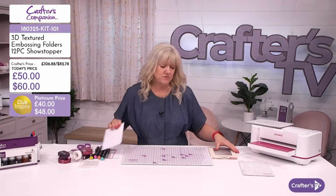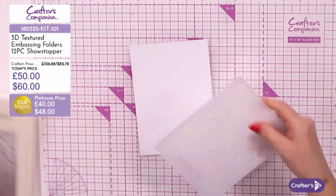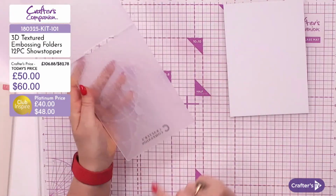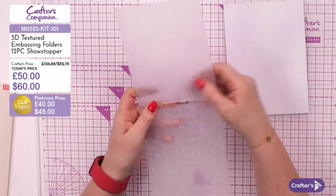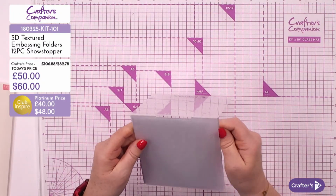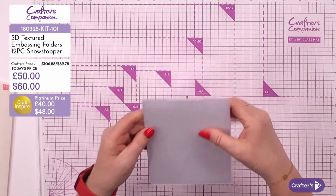So let's grab a piece of card and our 3D embossing, and then we're going to place that inside our folder. Now again, I know that my writing is on the back, so we're going to put our card in, but I've just got a white piece of card, so it doesn't matter whether it's front or back on the actual design.